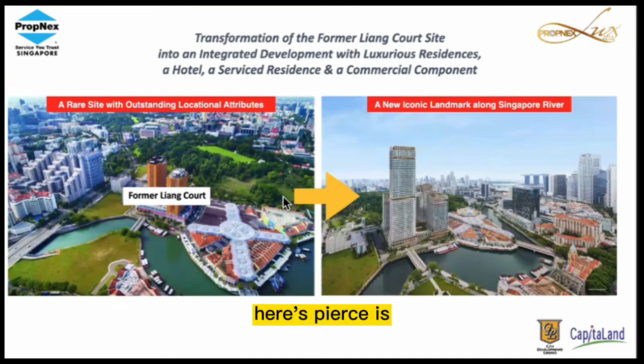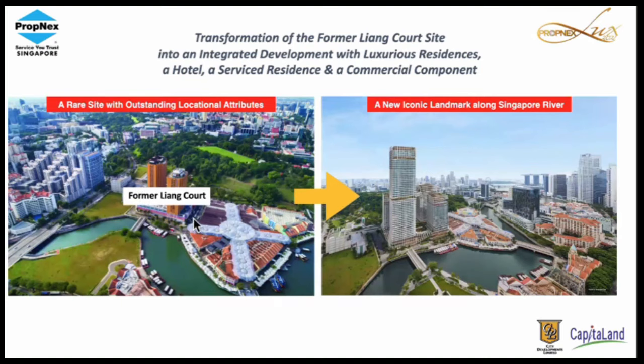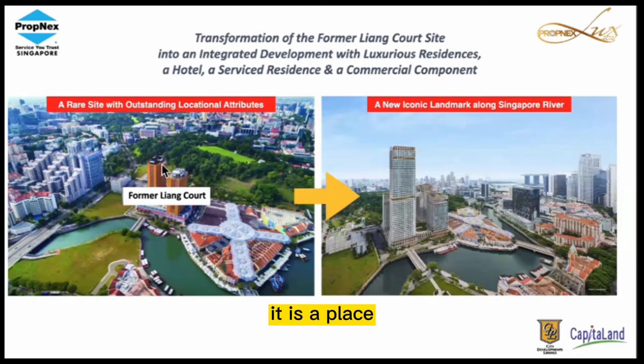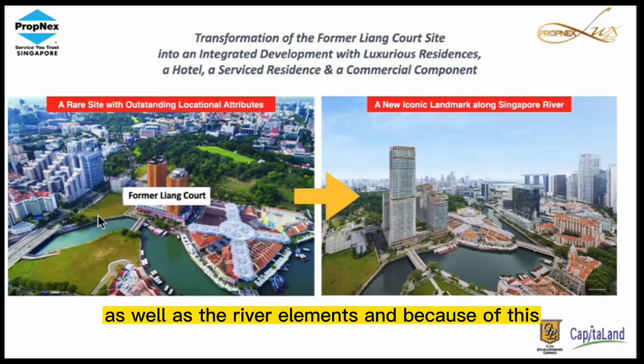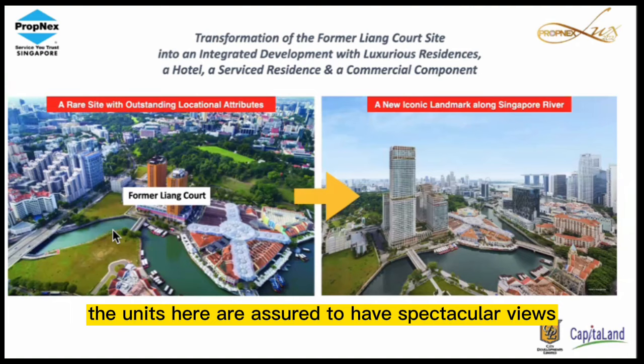Canninghill Piers is sitting on the former Liang Court site. You can see that this former Liang Court site is a rare site with many outstanding locational attributes. Like I mentioned before, this location is sitting on the historic Singapore River. It is sitting in a very vibrant lifestyle tourist destination, Clarke Quay. It has unparalleled connectivity. And what more, it is the only place in Singapore that is blessed with the dual frontage of having a hill as well as the Singapore River. It is very blessed to have both, not just one. And because of this surrounding, the units here are assured to have spectacular views.